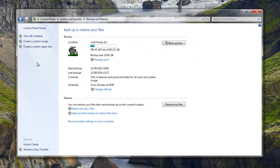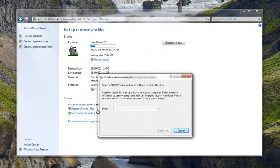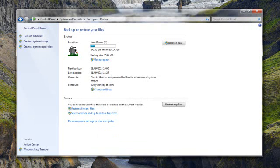Right, let's just close that for a second. We can create a system repair disk. We need to insert a disk into the DVD player or CD, and it will then reboot the computer, etc.